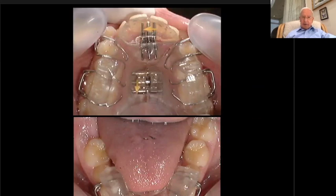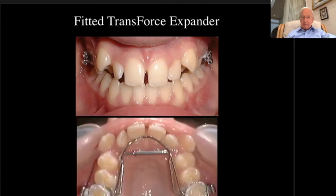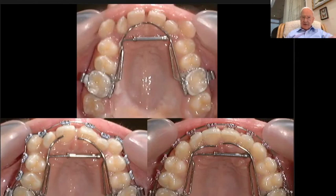The upper twin block has a 3-way expansion screw with an additional midline screw to support transverse expansion. The distal occlusion is corrected after 10 weeks, and advancing the upper incisors is providing space to accommodate the upper canines. At this stage, an upper transverse expander is fitted to continue transverse expansion and is adjusted to continue to advance the upper incisors. The distal occlusion is corrected at this stage.